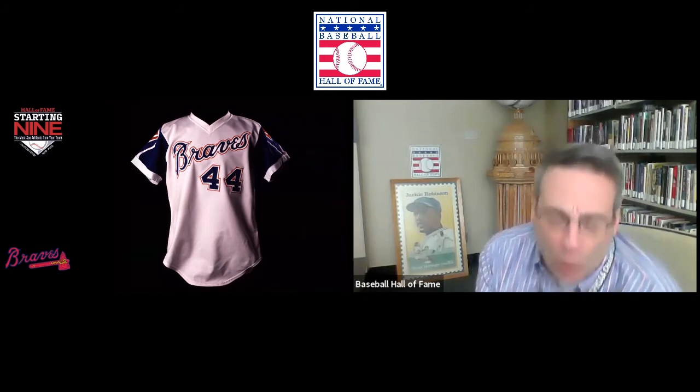So, Tom, we'll begin with this jersey for Hank Aaron. It is from the 1974 season, and my understanding is that it also is from the game in which he broke the Babe's record. Tell us more about it. Right. He was wearing this very jersey, which is currently in two exhibits. It's in both the Chasing the Dream exhibit, which is about Hank Aaron, as well as our One for the Books exhibit about baseball records.